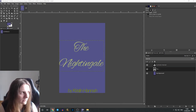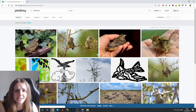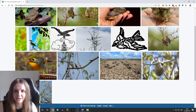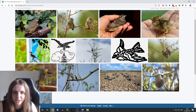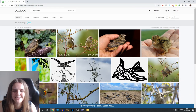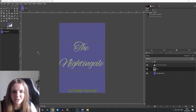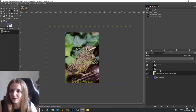Now, I have no idea what a nightingale looks like, so let's look for one, shall we? Did I spell it right this time? I did! It's a bird. It's a very confused looking bird. Oh my god, it's so cute! Wait, this is not a nightingale, is it? The nests are so gross looking. He looks so surprised. Nab that and try it out. So I'm just going to drag and drop it in here. Oh, it's so cute. This bird is super cute.